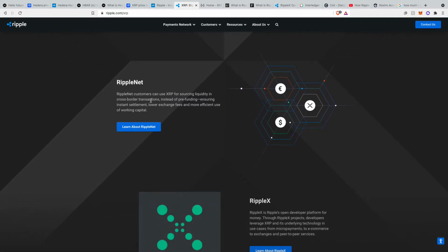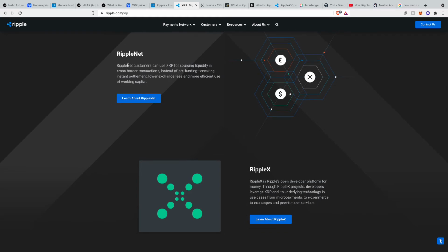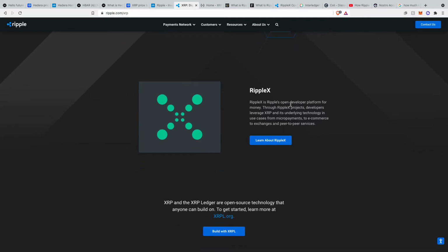So we just learned about Ripplenet. Ripplenet customers can use XRP for sourcing liquidity and cross-border transactions instead of pre-funding, ensuring instant settlement, lower exchange fees, and more efficient use of working capital. Then you have RippleX. RippleX is Ripple's open developer platform for money.